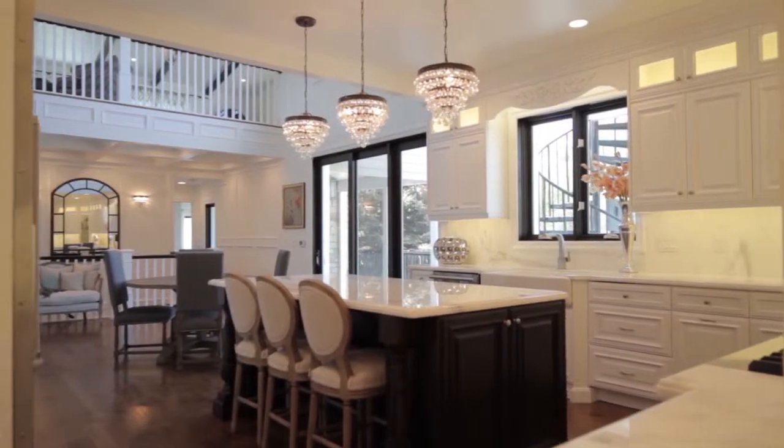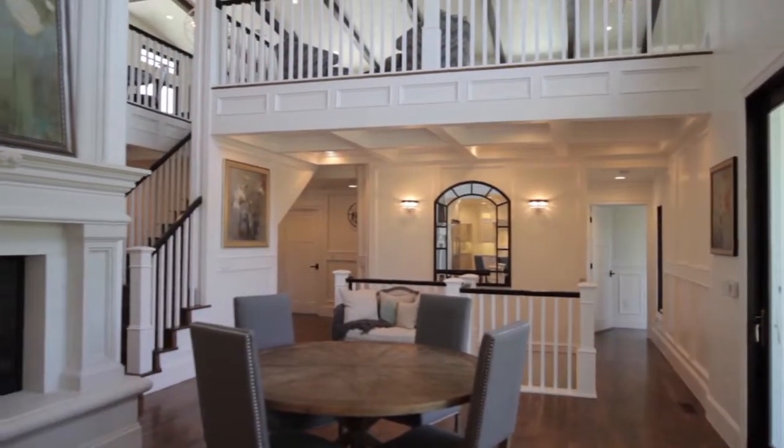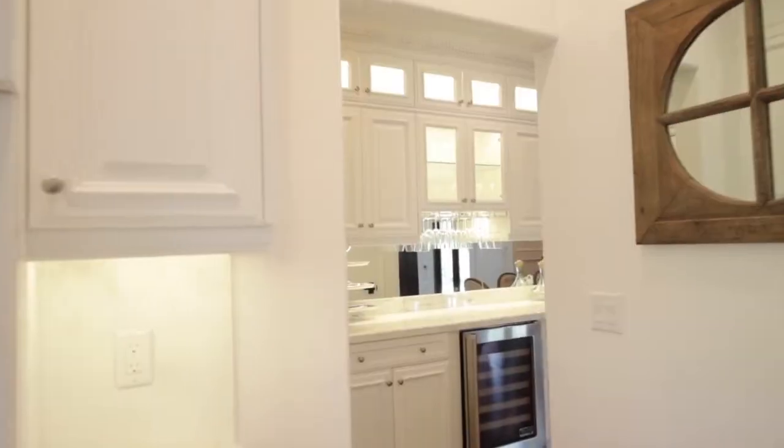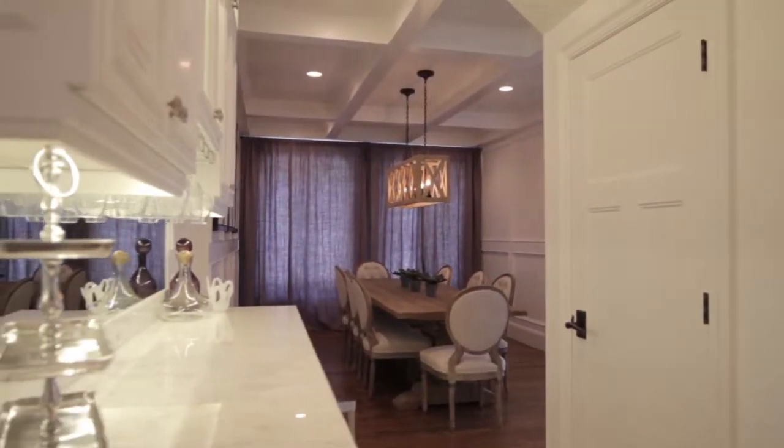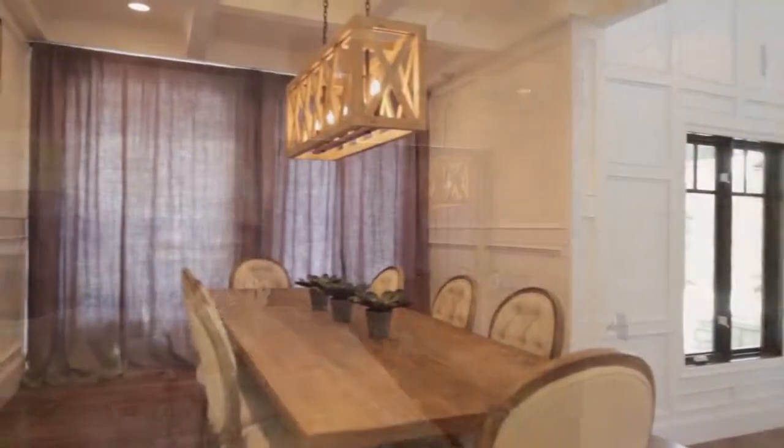right up to the preserve there. And so it's perfect for a family that has horses and doesn't have the trailer. They literally can take their horses right out of the back of the house and right up into the mountains. And it's got incredible views, 360 degree views all the way around.